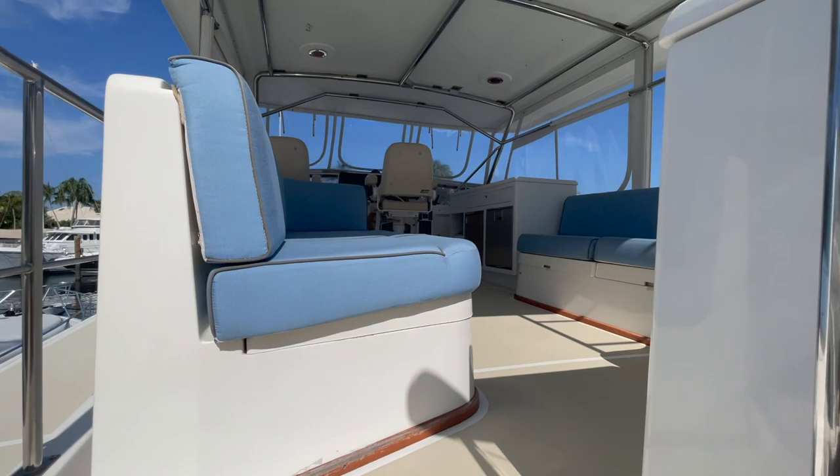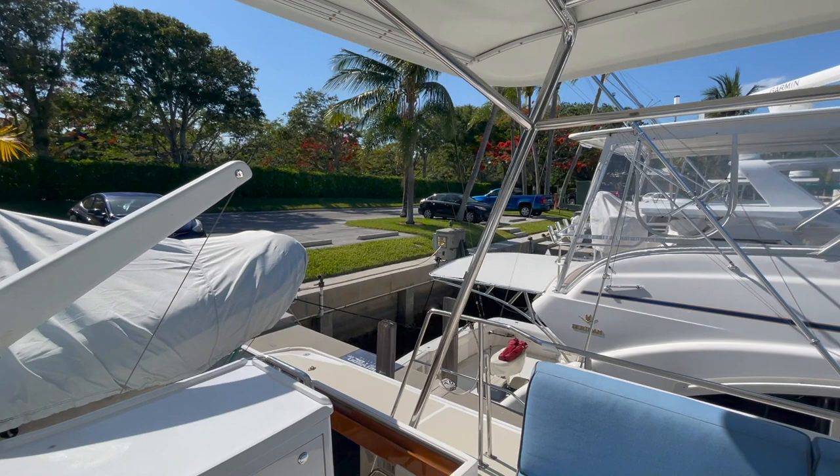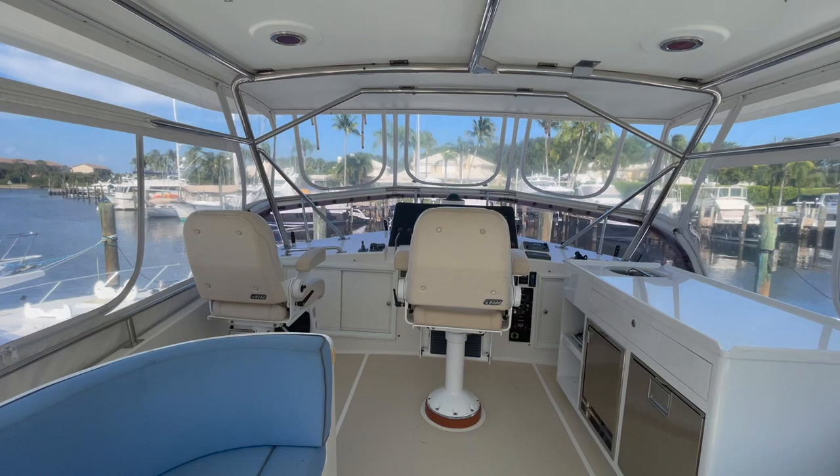So here we are up at the flybridge. Looking aft, here's the davit and the tender. I just got that new tender cover in a couple days ago, so it's brand new. These beautiful blue settees here.